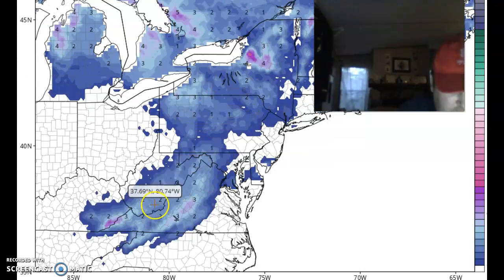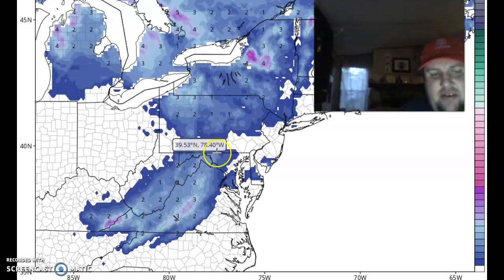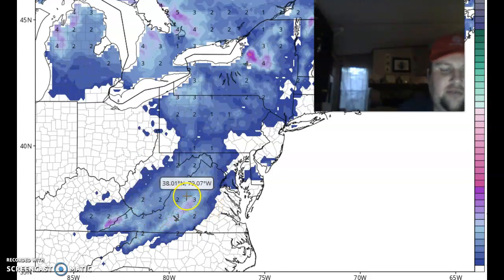And you can see here we have a lot of 1 to 2 inch marks right here. Along the 81 corridor, Franklin, maybe even closer to 3. There's some spotty areas that might be that way, but I think it's going to be mainly a 1 inch to maybe 2 inch situation here as it comes through the area. This is good. This is the first time we're really going to see some good, actual, possibly accumulating snowfall in our area. So that is off the GFS, and there's not much difference going on in different models.